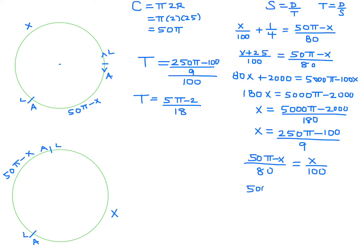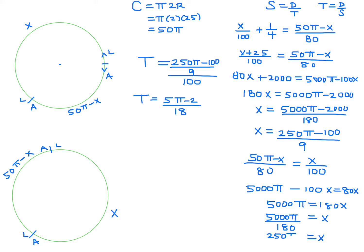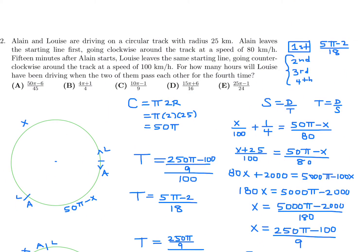Cross multiply and get 5,000 pi minus 100x is equal to 80x. And therefore 5,000 pi is equal to 180x. Therefore x is 5,000 pi over 180. In lowest terms, it will be 250 pi over 9. And as before, we have to figure out time. So time is this guy again, d over s. X represents my d, so 250 pi over 9, and my s is 100. So when this is all said and done, this becomes 5 pi over 18. All right, 5 pi over 18 is what goes here.